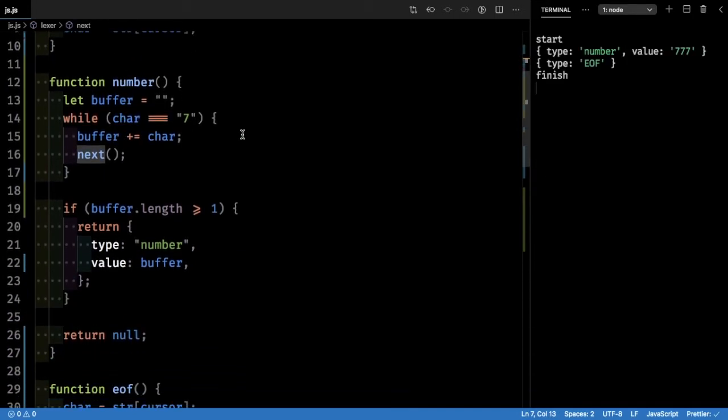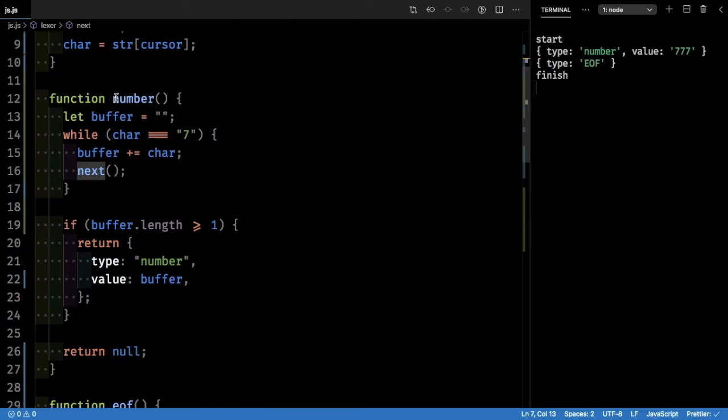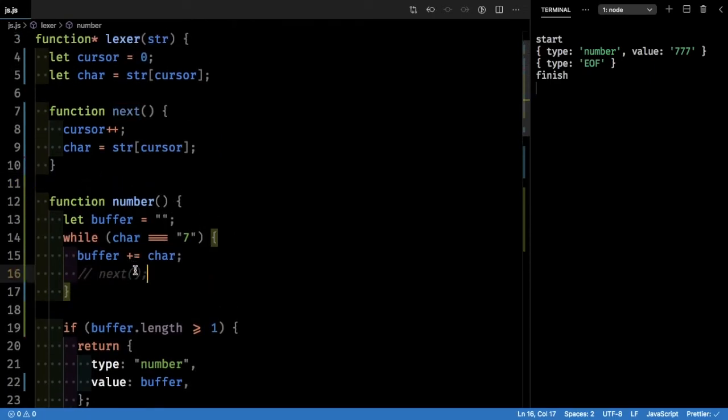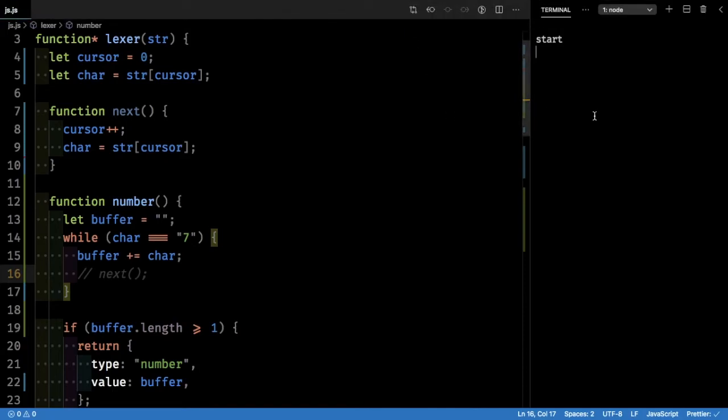Yay! Amazing! We moved out the for loop and our number function becomes really, really stupid. We just know, okay, while it's 7, we grow our buffer and then we just ask for the next character. Asking for the next character is crucial. It's the essential thing the lexer does. If we forget doing that, we will have an endless loop. You see, it doesn't even print anything, just consumes the CPU.